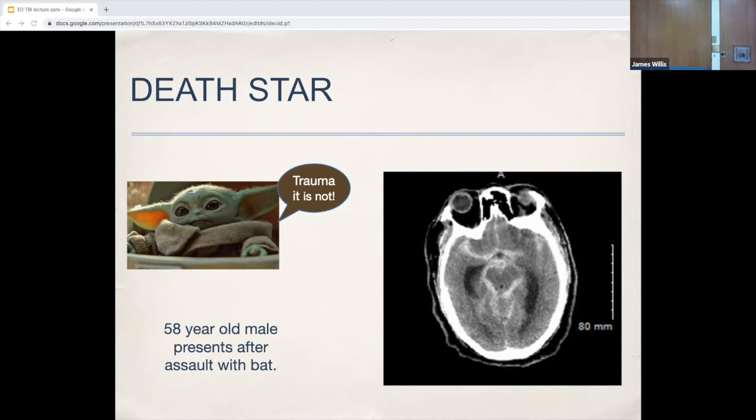When they got the CAT scan, it was initially read as a traumatic subarachnoid hemorrhage. But this is actually in textbooks called the Death Star pattern. What you can see is blood within the cisterns, which follows where your blood vessels lie. This is consistent with an aneurysmal subarachnoid hemorrhage, and whenever you see this, you should think ruptured aneurysm.